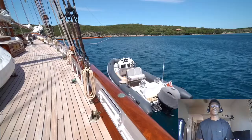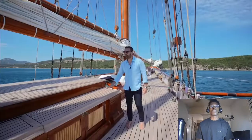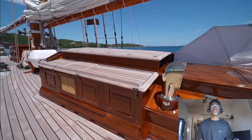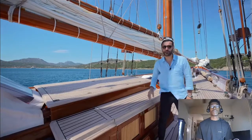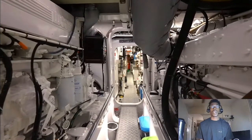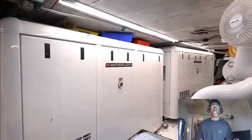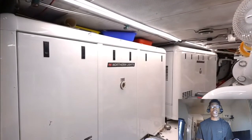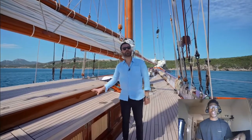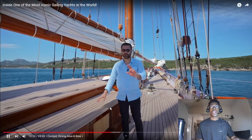Now on the right-hand side, we have the tender. Coming here, more of these skylights, storage areas, and there's a section on the other side that opens up to your engine room. And this vessel has 2 Logger diesel engines that are each 500 horsepower. You have 2 generators, everything you need. Even though it's a sailing yacht, you have the engine power here. You can go up to 12 knots just with the engines alone, so I wanted to point that out.